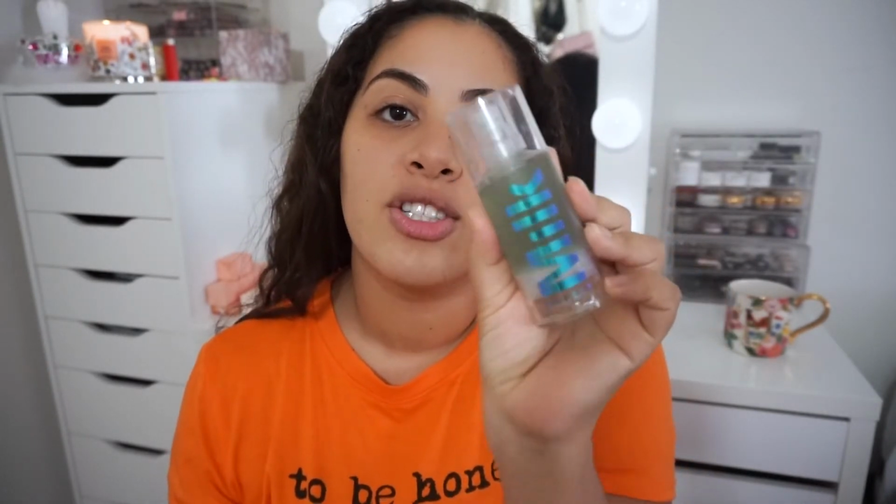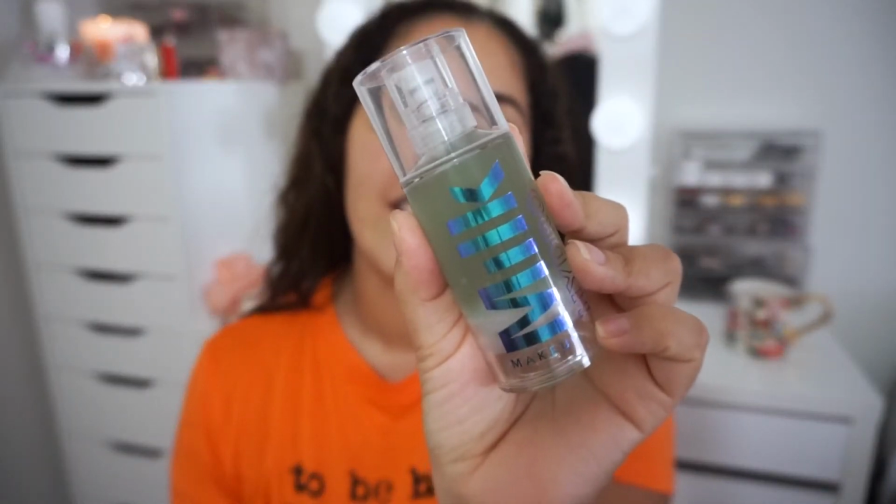The last primer is for the actual foundation and everything else. It's the Milk Hydro Grip Primer. This stuff is gold. It is the best. It helps my makeup stay on forever, for infinity and beyond. When you apply it, it just sticks on. It doesn't budge. I can go in with a cream contour and blend away, and it doesn't move. It just stays right there.